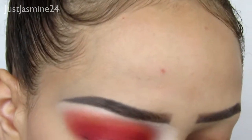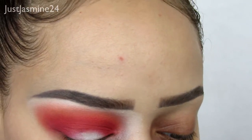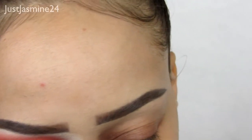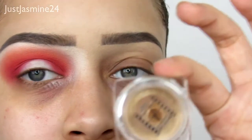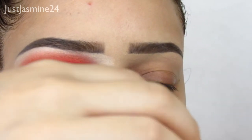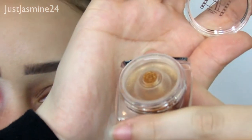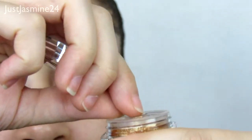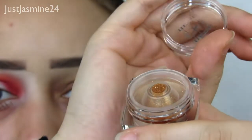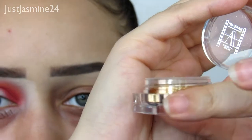And then this one is from Makeup ATELIER Paris. This one is in the shade SL08 Honey Bronze, and this is a pigment. See? That's how the packaging looks. Then you take off this little sticker and the pigment is right there. I guess you have to push it out or tap it onto the cap. So that's how it looks, and underneath is like that.